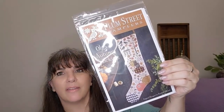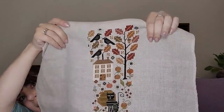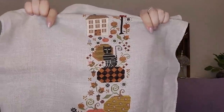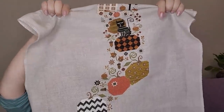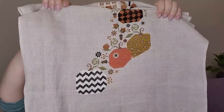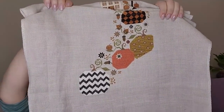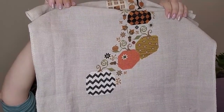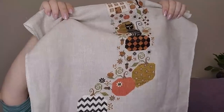There's stuff everywhere. And you guys, I have a finish. I did it! Woohoo! So here's Olga's Autumn Stocking, all finished. I ran out of whitewash in the last 2 lines of that pumpkin, so luckily it came in yesterday and I was able to finish it off.